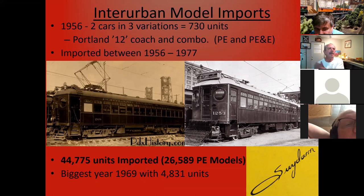So as I mentioned, the first models that came in were models of the Portland car. Over on the left side, this is Portland, Eugene, and Eastern. It's a little bit better quality photo. You can see what's going on.